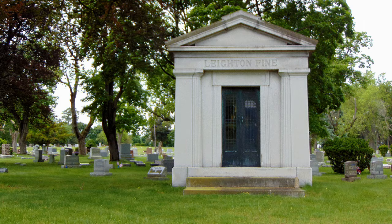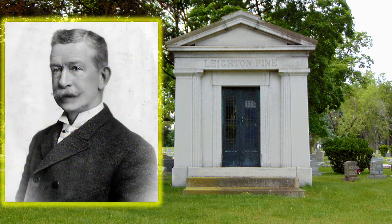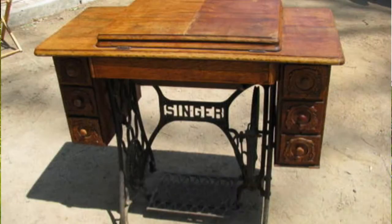Leighton Pine was born in New York City on February 10, 1844. As a young man, he enlisted in the Civil War and was assigned to be an Army photographer. After the war, he was employed by the Singer Sewing Machine Company. One of his first assignments was to find a place where Singer could manufacture its hardwood sewing cabinets.